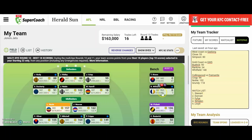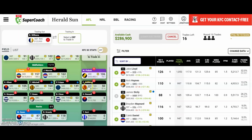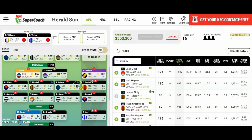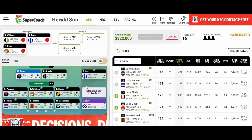First, I'll trade out some rookies just to earn a bit of cash, and also Bailey Williams, he just hasn't played, so obviously I'll get him out. I think Curtis Taylor has also reached his maximum price, and Tom Green, I'm not sure if he's playing again, and yeah, basically.